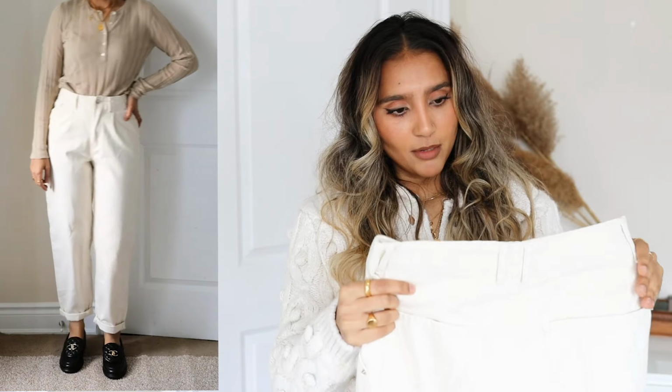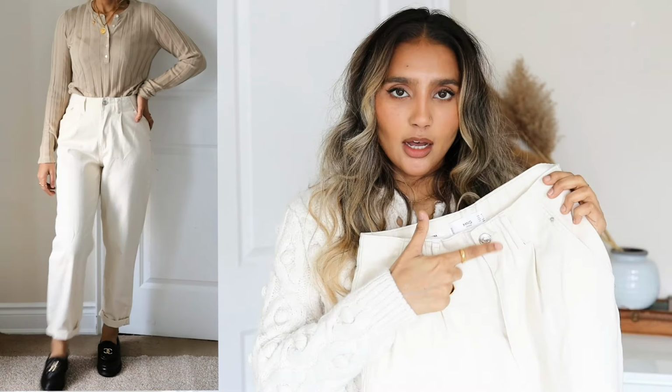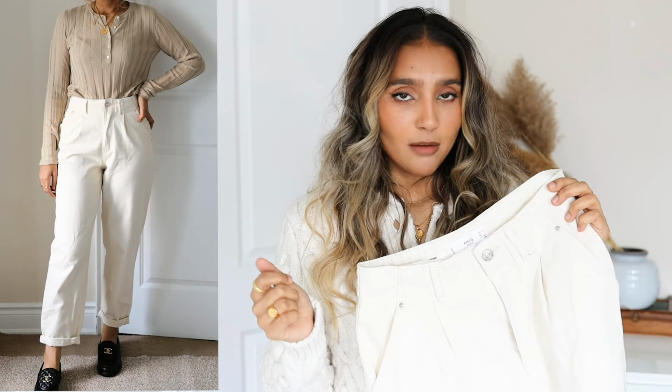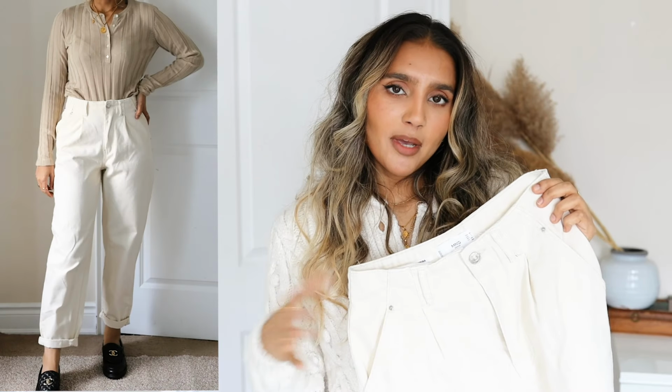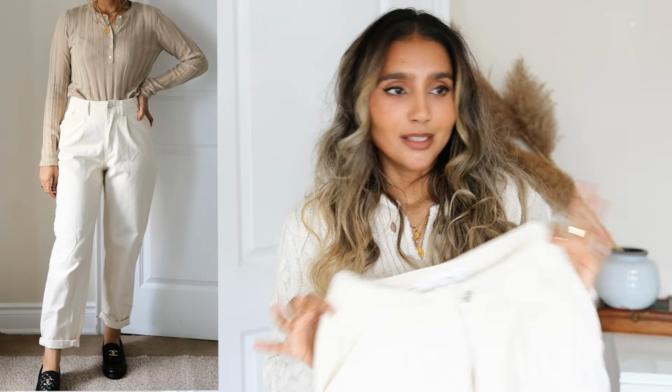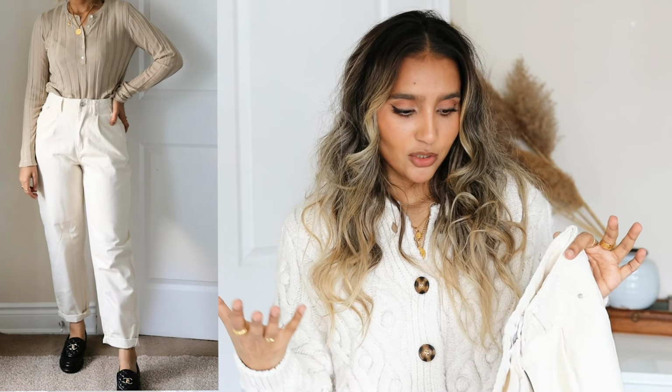Honestly, I adore these jeans. I bought them in my last Mango haul. So these ones I got in a size 6. They have these 2 darts on each side. So there's no waistband here. Just keep that in mind. So if you want a pair of jeans with a waistband, this one doesn't have it. So if that's not something that you like, you probably won't like this. But I really like it because I think it just looks really flattering on, especially if you wear a belt.